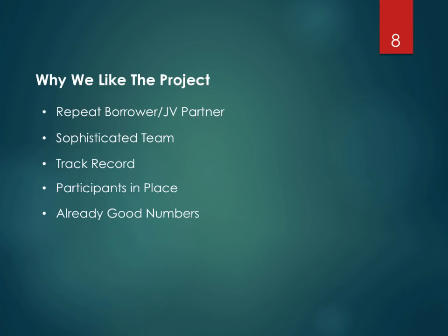The project already had good numbers. It had room for improvement, but it had good cash flow and minimal disruption by the amount of work that needed to be done. Not a major rehab, just a little bit more than a cosmetic rehab. And we liked it because it could be replicated with this structure, especially the way we have it structured now. We have the ability to do plenty more projects after this.